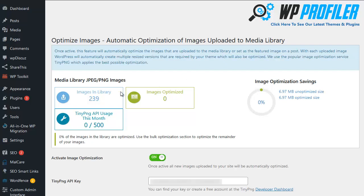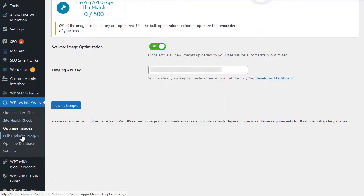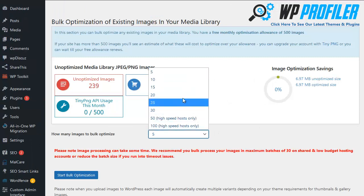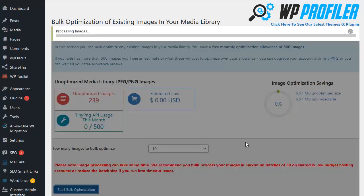However, that doesn't deal with any existing images already on your site, so that's what the bulk optimize images option is for. So let's look at that next. Now, this simply lets you go through and optimize all your old images in batches. And I'm just going to run a batch of 10 so that you can see that it is pretty quick to run. It doesn't take hours to run through. So the 10 should take us around 10 to 15 seconds.